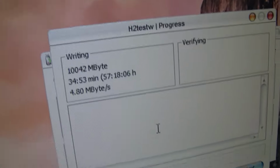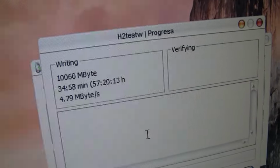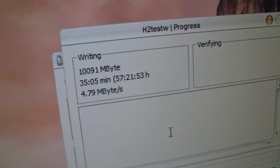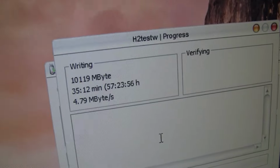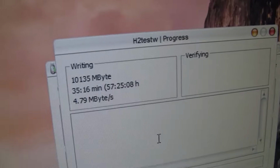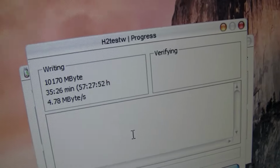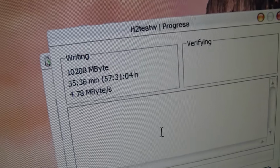And usually what happens with these fake USB drives is that when they reach their actual capacity, they just start overwriting the existing data. So this will probably actually claim to have written 1 terabyte of data to it, although by the time it reaches that much, it'll just have overwritten itself multiple times and corrupted anything that had existed there. So we'll have to wait until it gets to the verifying stage to see what the actual capacity is. So that means it could take almost 3 days for this thing to finish writing.